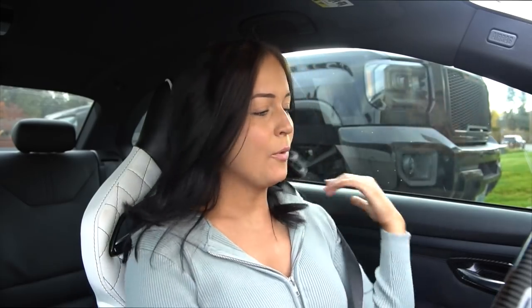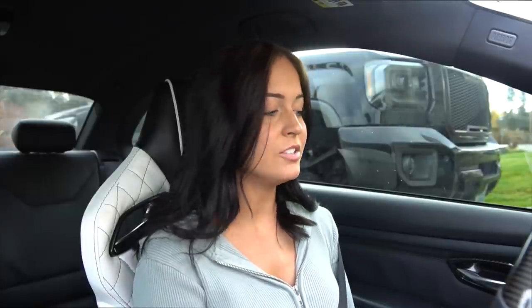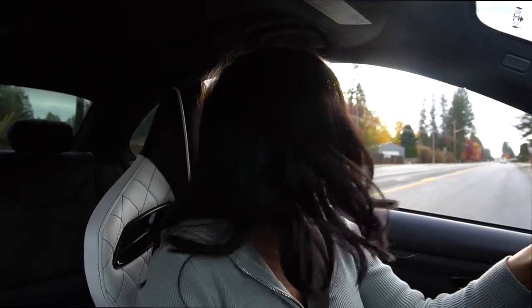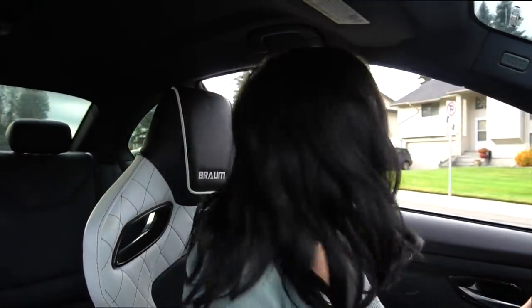So I wanna take you guys on a little ride with me and we can just see what she does. Last night I tried to and it was raining and it was just a little bit sketchy, so we're gonna go today and just have some fun. This car is so damn loud.